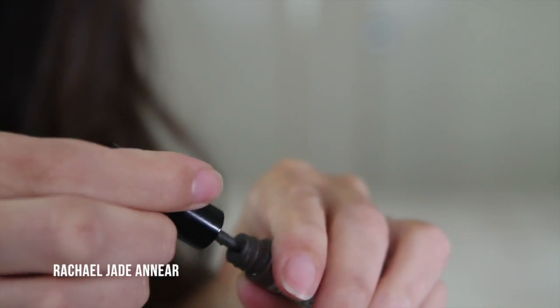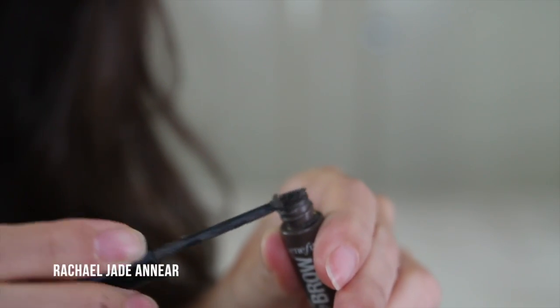Love this. And it's just a really easy, no mess, no fuss kind of way to put a little bit of product on your eyebrows.